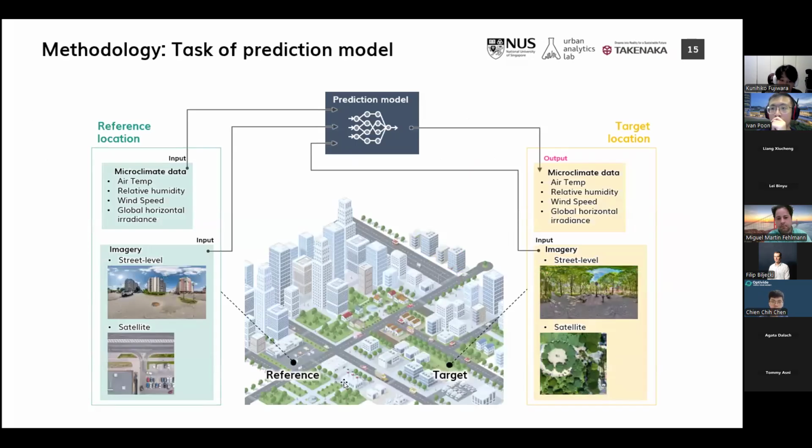And this is the task of our prediction model. The model predicts microclimate, including air temperature, relative humidity, wind speed, and also global horizontal irradiance of target location using microclimate data of reference location and imagery inputs like street level imagery and satellite imagery of both reference location and target location. And by the way, this global horizontal irradiance is the energy of solar irradiance absorbed by a horizontal surface.